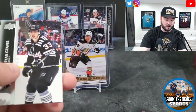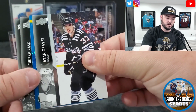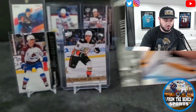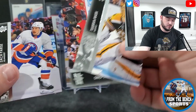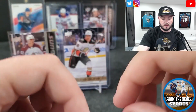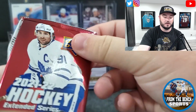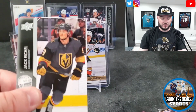Tomas Nosek, Ryan Graves, out of Yarmouth, Nova Scotia. And this is a Nick Backstrom, so another Dazzler. That pink one was probably the short print one. I mess that up every time. Got Tuukka, Caleb Jones, and a Zach Parise. So I just think the tribute young guns are a cool thing. Obviously, they shouldn't be worth the same as an actual young gun, but I think it's a cool little insert to do, kind of a throwback.